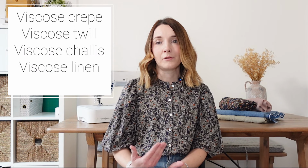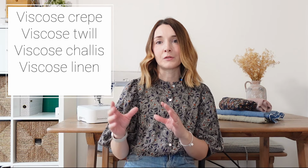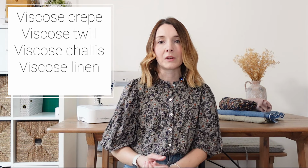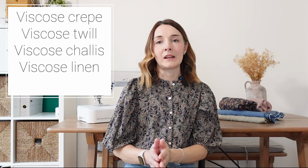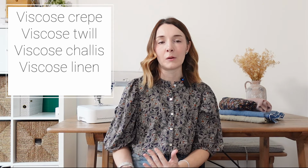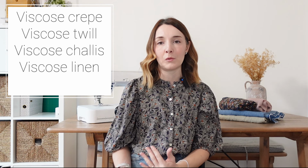So there are other types of viscose that you can buy as well. There's standard 100% viscose. There's also viscose crepe, viscose twill, which has that sort of diagonal twill weave running through it, just gives it a bit more movement and sometimes a bit more sort of heaviness as well. And again, as I said earlier, viscose can be blended with other things as well. So for example, with linen, it just makes it that little bit more drapey.